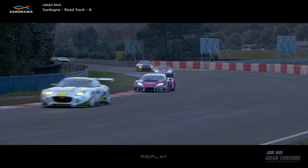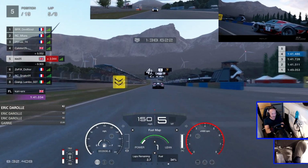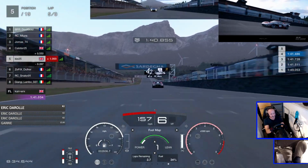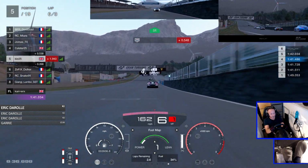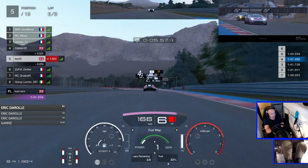But yeah, I think Polyphony need to increase these race distances. This race needed to be minimum 4 laps longer, in my opinion, maybe 5 or 6 laps longer, with a pit stop and added strategy element into the race. I think it would have worked.